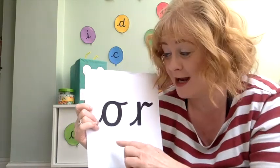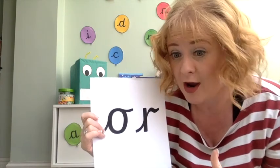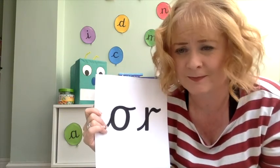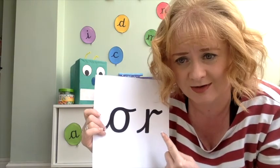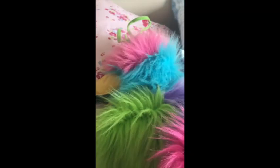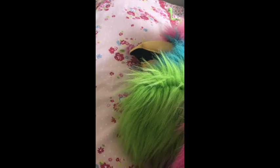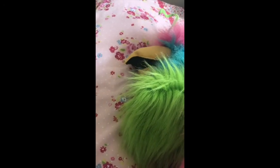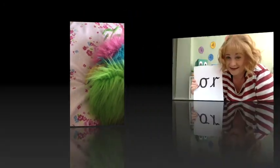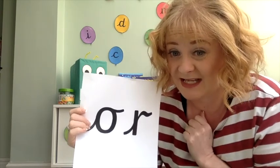Well done, everybody. You really know now that an O and an R digraph in a word makes the sound or, and we've practiced it in words, and we've practiced it in reading our sentences, in our shopping game, and now we've used it in a sentence. I wonder if Polly's remembered that an O and R together in a word say or. I wonder where she is. Well, if Polly is snoring, that means it's time for us to go.